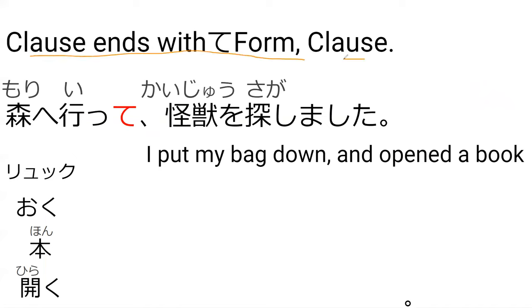So if a clause ends with te, it basically means you do this with purpose. So if it was 森へ行って怪獣を探しました, what do you think this means? 森へ行って、怪獣を探します. Kaiju is like a monster. So the subject is not monster, because we have o right here. So the subject could be Jack, for example. Jack wa mori e itte kaiju o sagashimashita. However, this is almost more something Annie would do, probably.